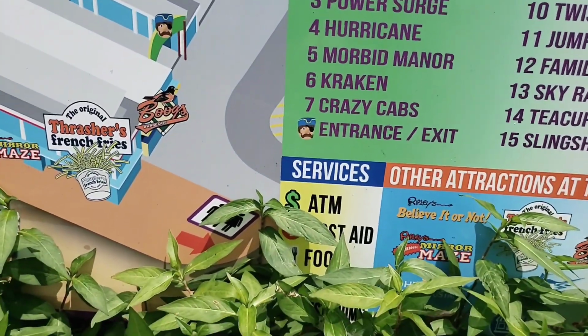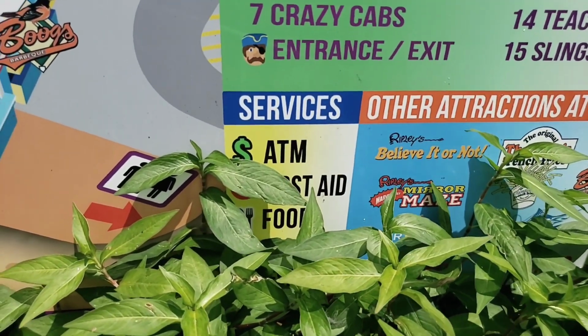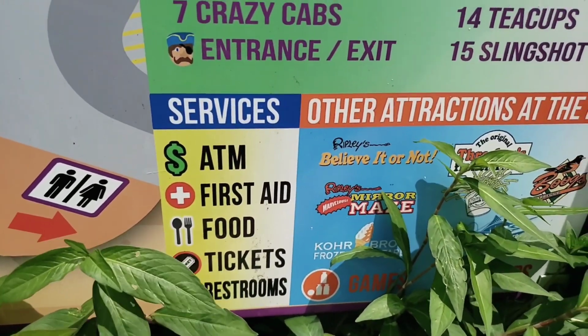And as well, they let you know that they have ATM, first aid, and some food down here hidden by the plants. Ticket booths and restrooms as well.